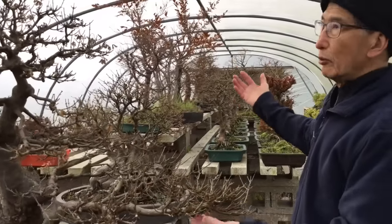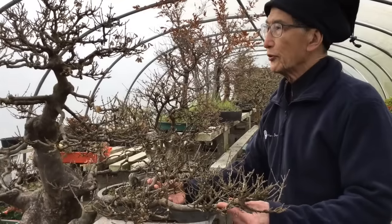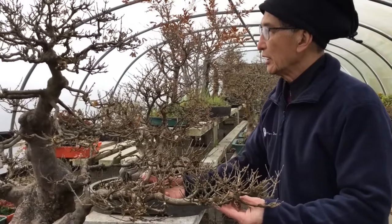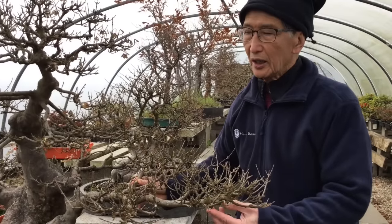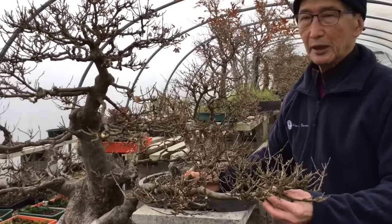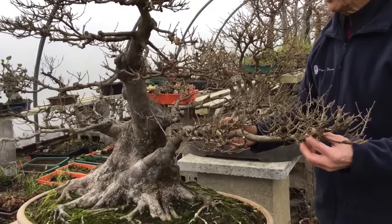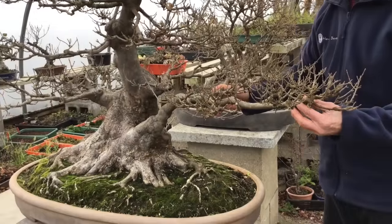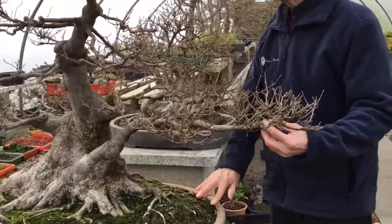These are our white polytunnels, and we protect most of our trident maples in this structure. The trident maple is not as hardy as the ordinary Japanese maple. Japanese maple is Acer palmatum. The trident maple is the Acer buergerianum. So they are slightly tender, so we tend to protect our trident maples.